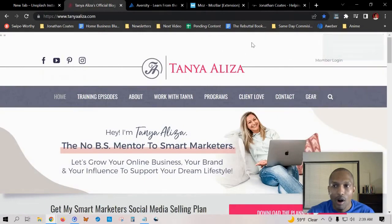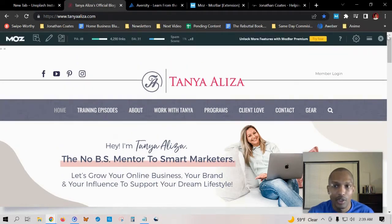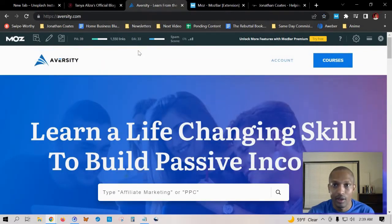Now, if you don't see the bar, and all you see is just the icon up here for the Mozbar, you'll see the page number. If you click on it a couple times, this additional toolbar comes down. This is where you'll see some additional information, and it'll tell you how many links it has and the domain authority and spam score. And we'll get into all the rest of that stuff, whether it be in the later part of this video or in additional videos. But for now, all we need is just our domain authority. And as you can see, for here is 31, and for Aversity is 33.